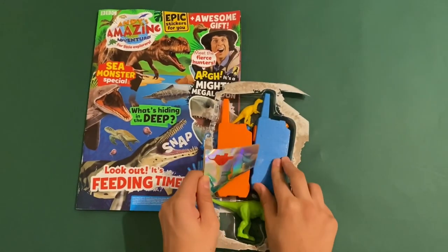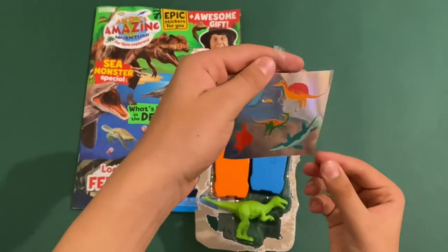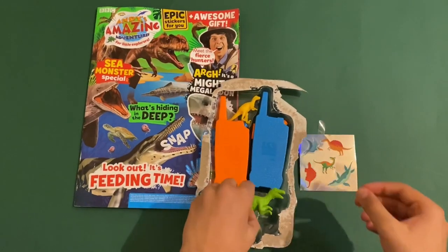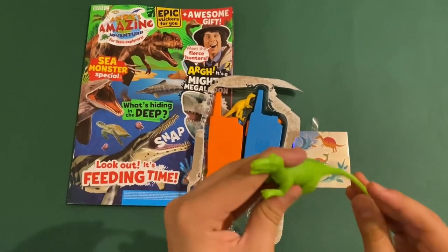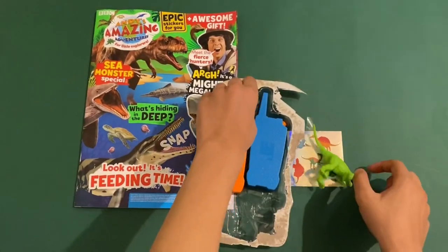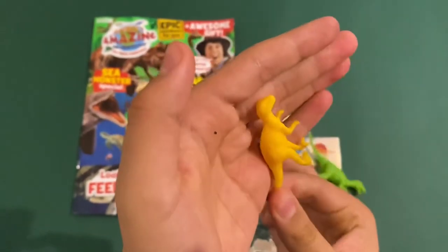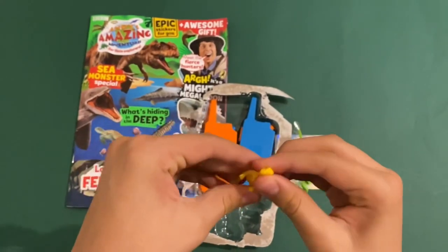So first up here, you get these stickers with five great dinosaurs on them. Then you got this dinosaur here. Look, big green dinosaur. Its tail. Rawr. Then you also get this little one here, all yellow. And these are actually made of rubber, so you can squish them.